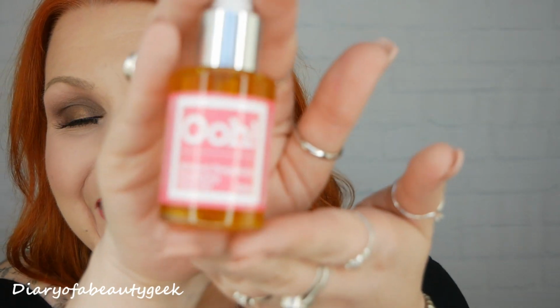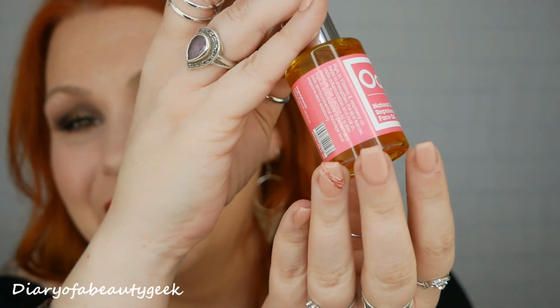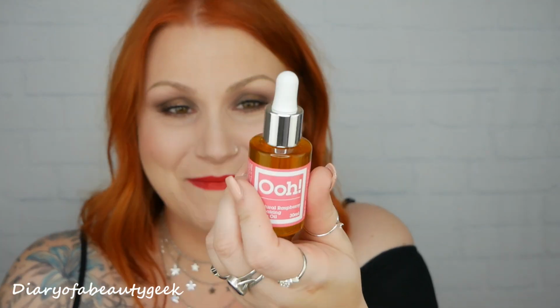So the first item in the box is a natural raspberry repairing face oil, 30ml, and it's by a brand I've never heard of before, but I love the packaging. Really cool. What's it like? Can you see there? It's a bright yellow. It's a face oil. Feels nice, as an oil does. It smells like hay, but a nice hay, if that makes sense. It reminds me of my rabbit's hutch. It does. It's not bad. It's not bad at all. But yeah, I wasn't expecting that.